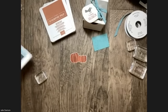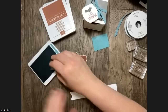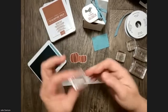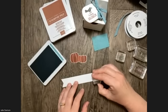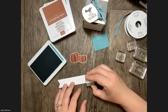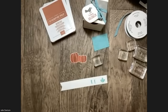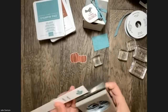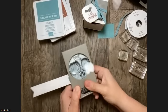I'm also going to take a little strip and we're going to stamp in the Lost Lagoon. We're going to do a leaf and 2 stems. I wish that I had an extra stamp that I could send Mom. I'm so sad that you lost your stem. Oh well. All right, I'm going to start with that leaf.